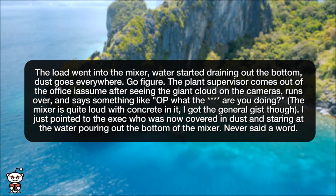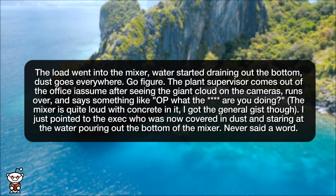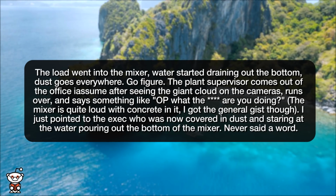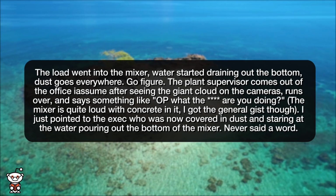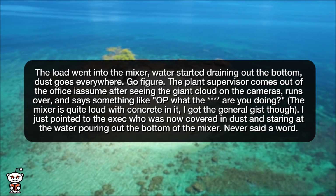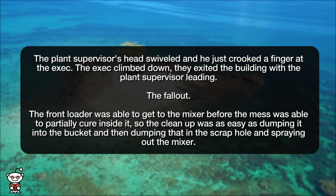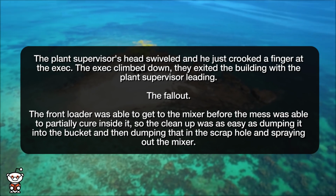Go figure. The plant supervisor comes out of the office, I assume after seeing the giant cloud on the cameras, runs over and says something like, "OP, what the freak are you doing?" The mixer's quite loud with concrete in it. I got the general gist though. I just pointed to the exec who was now covered in dust and staring at the water pouring out of the bottom of the mixer, never said a word. The plant supervisor's head swiveled and he just crooked a finger at the exec. The exec climbed down, they exited the building with the plant supervisor leading.